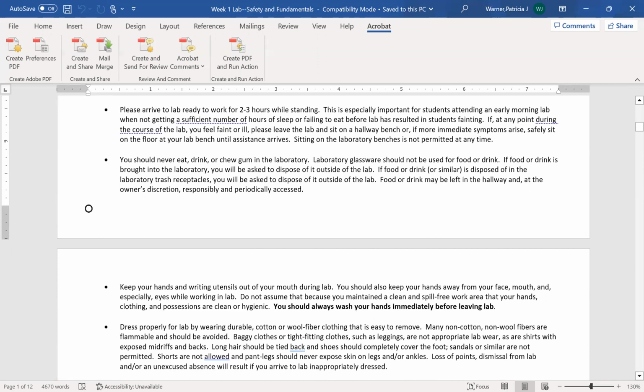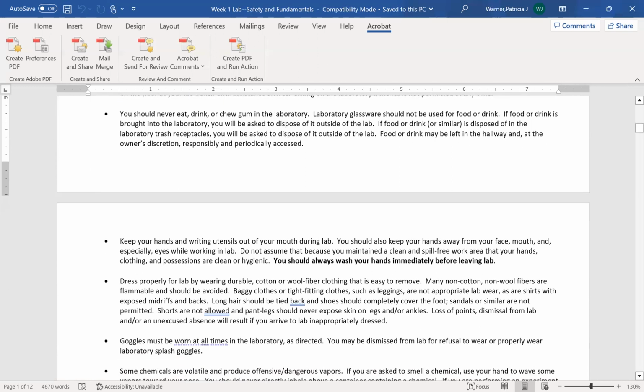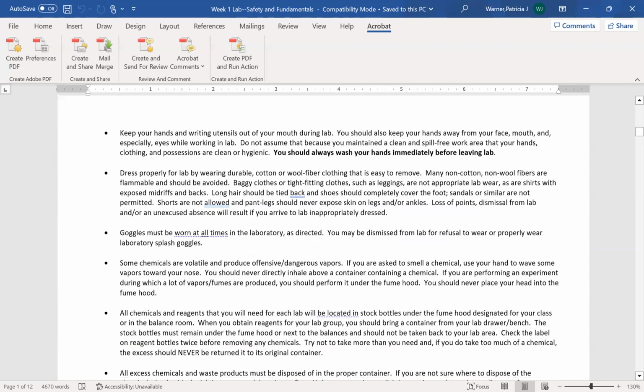You should never eat, drink, or chew gum in the laboratory because that could pick up contaminants, and you should not put food or drink into laboratory glassware either. If you bring food or drink into the laboratory, you're going to be asked to take it out. Any items pertaining to food or drink cannot be thrown away in the lab trash cans either. Keep your hands and writing utensils out of your mouth during the lab because that's also a contamination issue, because you don't know what's been on those lab stations. And you should always wash your hands immediately before leaving lab. That seems like a small thing, but some of the metals, some of the inorganics, in small amounts can cause health issues.